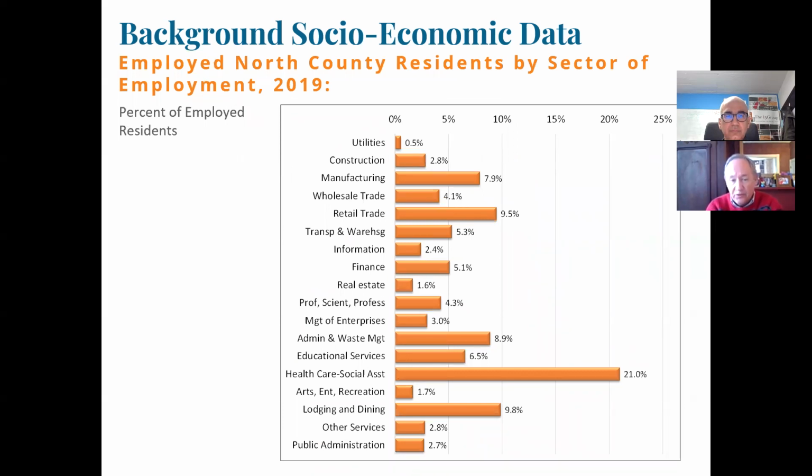So these are North County residents, not where the jobs are located in North County, but in what sectors of the economy do North County residents work? Those who are employed, of course. Most recent data. The highest number, 1/5 of the employed North County residents, work in the healthcare industry. That could be in North County, but it could also be at the medical centers in Midtown and West St. Louis, or even in South County for that matter. Retail trade is a strong sector. Lodging and dining, a strong sector. Even manufacturing, relatively speaking, you can see that as well. These are the kinds of industries where North County residents are employed.